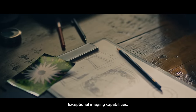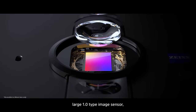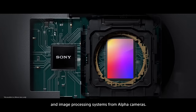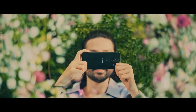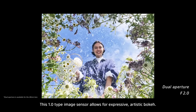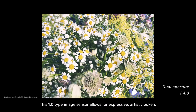Exceptional imaging capabilities. Create stunning images with a newly imagined large 1.0 type image sensor and image processing systems from Alpha cameras. This 1.0 type image sensor allows for expressive, artistic bokeh.